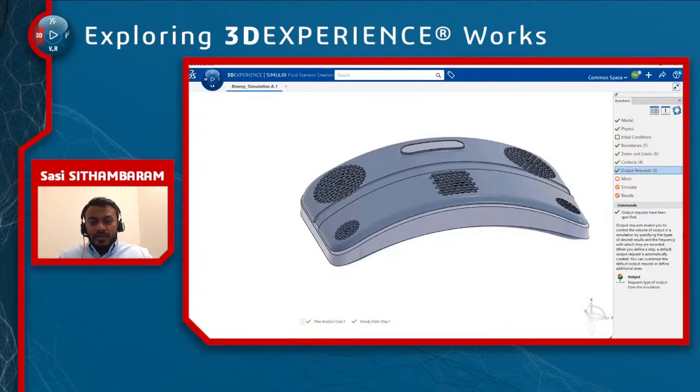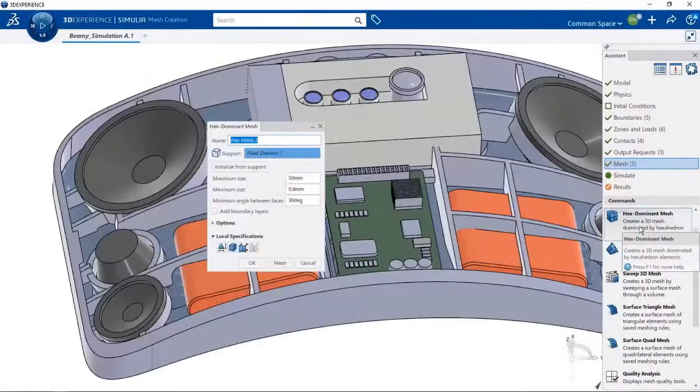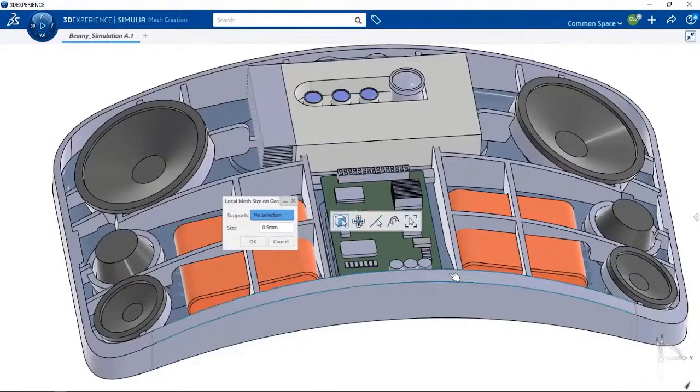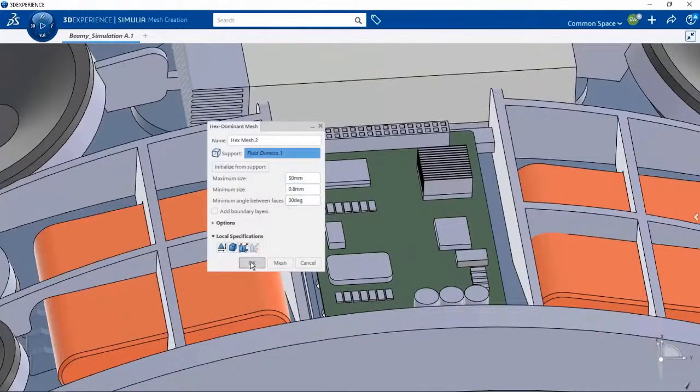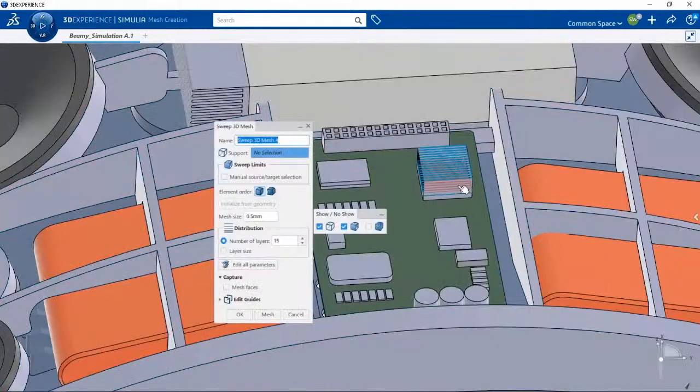Okay, so now that we've set up the materials, the physics conditions, the boundary conditions, the zone, the loads, the contacts, the next thing we need to do is mesh this model. I actually wanted to spend some time on this for some of our advanced users in this presentation today. We have quite a bit of advanced meshing tools provided on the platform, and we can even combine different types of meshing. We can combine our hex meshing and our tetrahedral meshing, and this is very important, especially with CFD analysis. We also provide tools to easily select and localize different mesh settings as well.